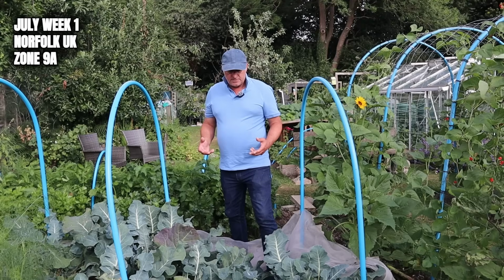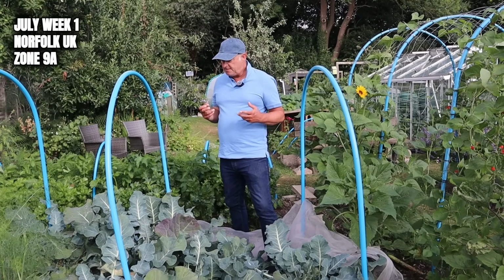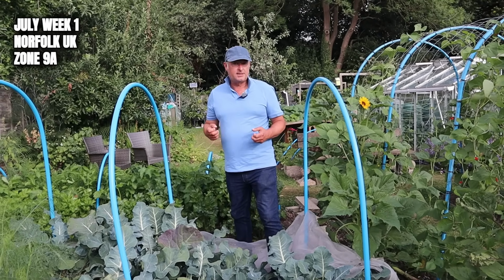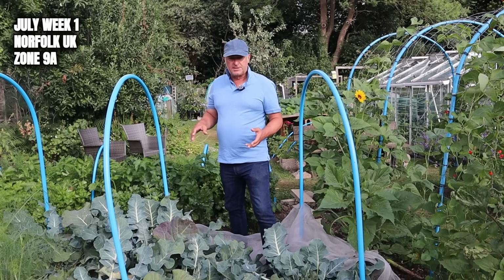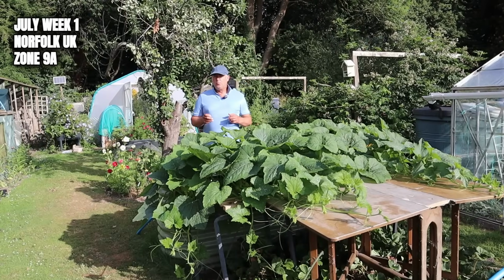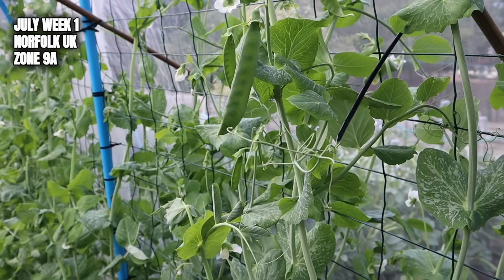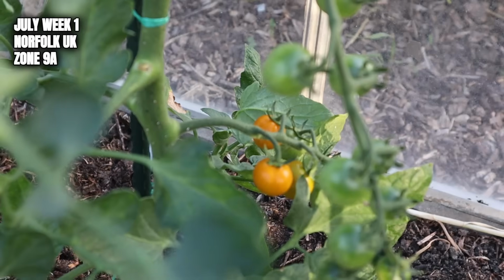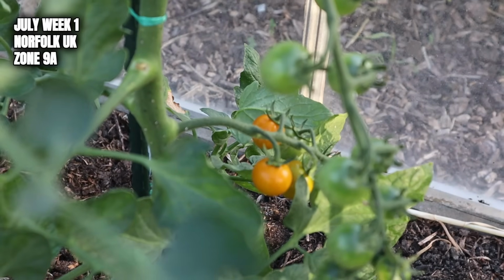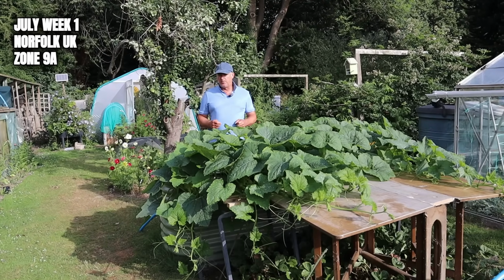We have to net ours because we have pigeons that circulate our garden and they love nothing better than a nice tasty brassica leaf. They'll be taking chunks out of them. So we have to net all of the time. Make sure that you water plants like celery, beans, peas, courgettes, squash, and of course your toms regularly. These are thirsty plants and they require enough water to keep them going.